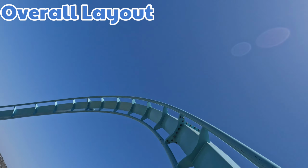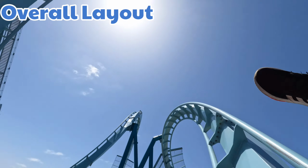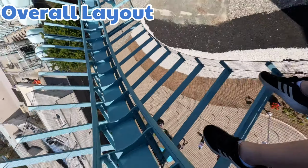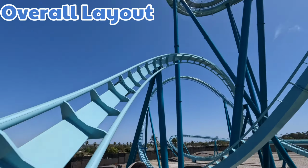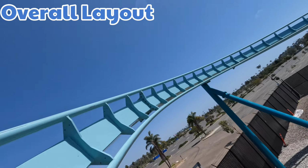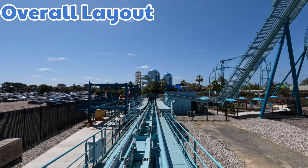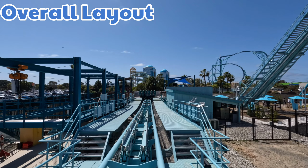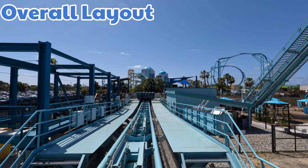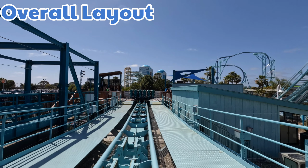And then you go up, down, into an overbank turn. And then into the barrel roll. You go a turn to the right into the corkscrew. And then another right turn into the brake run. So it is a pretty short layout. It goes by really fast. After that drop, it's really fast.